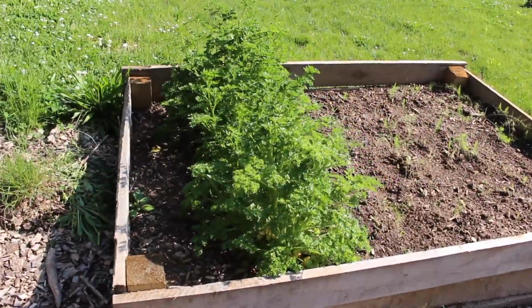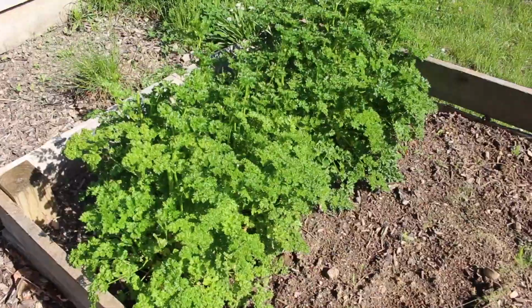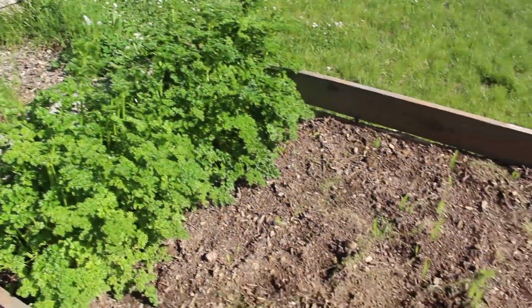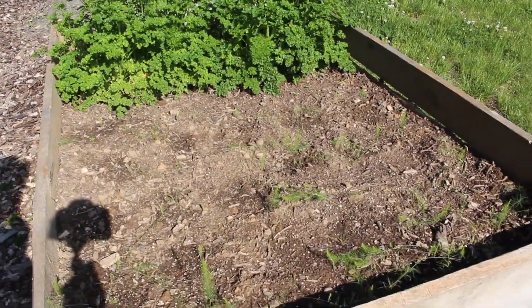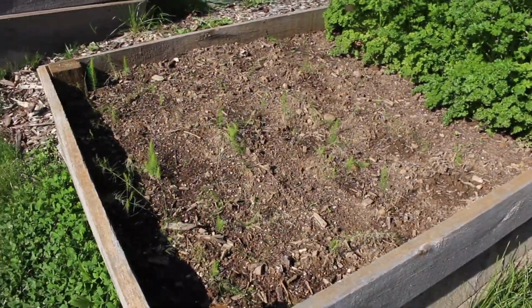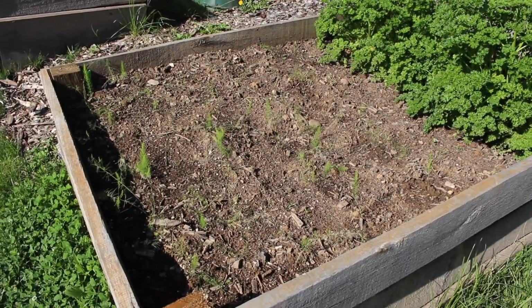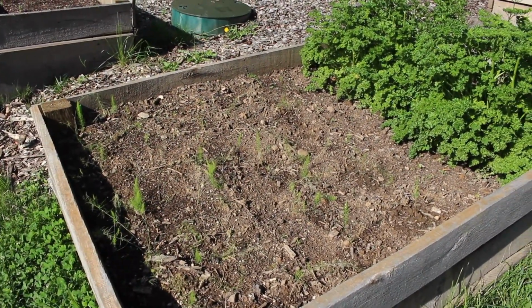Down here, my parsley. I've been harvesting so much off of it, but it's still growing crazy. I'm trying to keep the tops of it from going to seed, but if it does, that's fine. I've harvested a bunch of it, and I've had people take fresh parsley home too. Oh, shadow. Here is my asparagus that I transplanted. The parsley actually helps deter asparagus beetles, so this bed is just going to perennialize together.